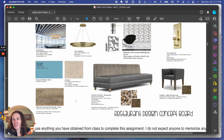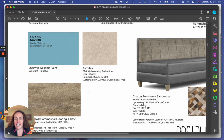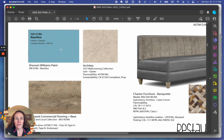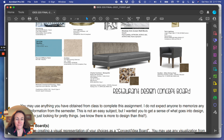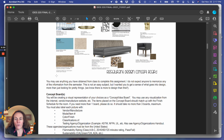There's one thing that I could not find, and that was Sherwin-Williams, and I went through the paint website, and I just could not find it. So if there's something like that, put NA. I'm sure there's something on there. I just could not find it. So that is an example of a concept board.